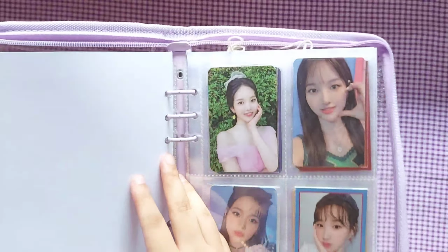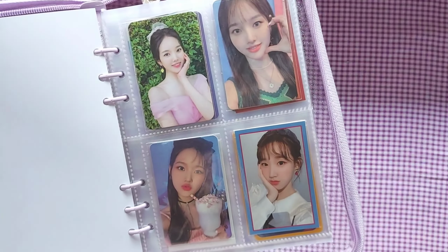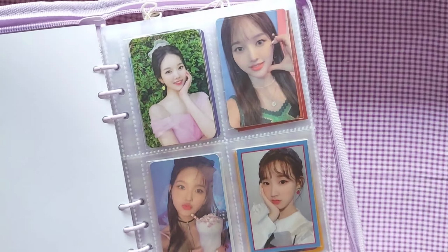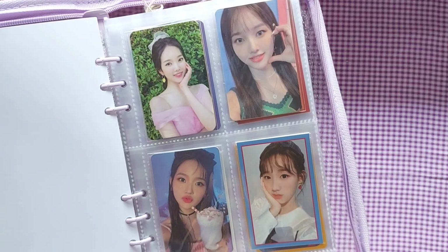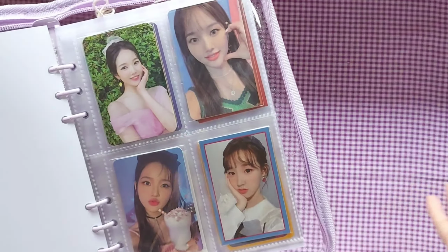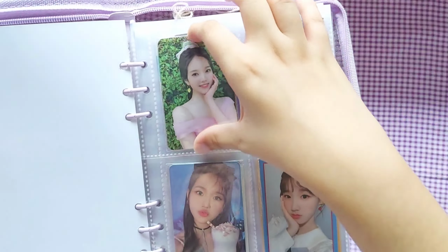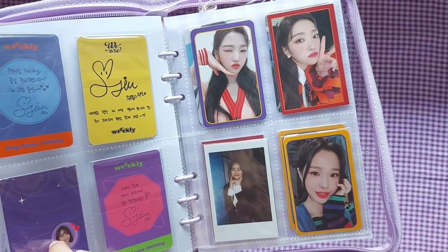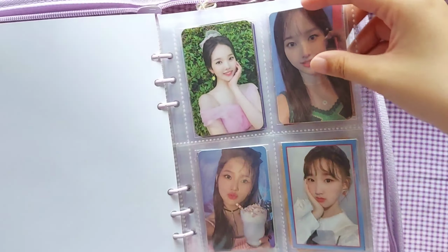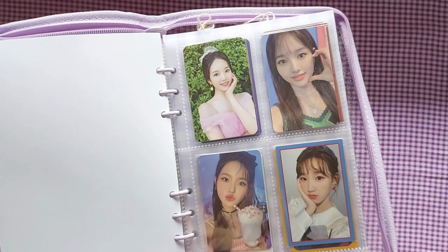One of my rules in collecting, since I don't have time to do BNS or trades or sell because I'm busy, is just to keep what I pull, and then if somebody really needs it, I'm actually open to do trades for it. But yeah, so far these are my keep what I pull photo cards, and I actually never pull Monday. All of Monday's photo cards I have to buy.